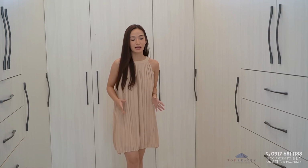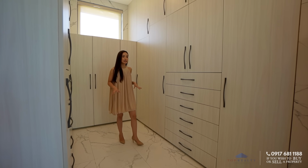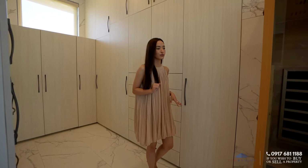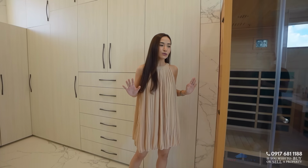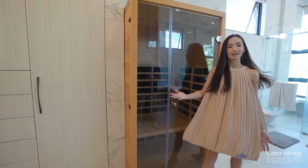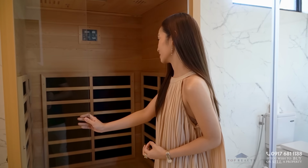So it depends on you guys. And just look at all of the flooring. This is very consistent, even to the walls, but a different texture, of course. And what's so special about this ensuite toilet and bath is the sauna. So imagine having your own sauna in your bathroom, diba?